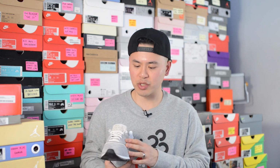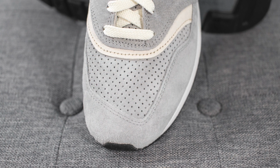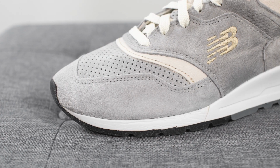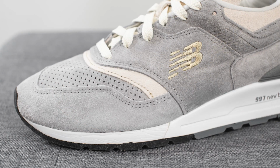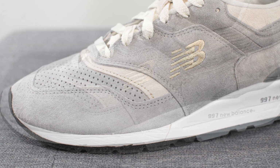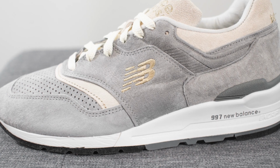So diving straight into the shoe, the upper is constructed out of suede. And as with most made in USA pairs, the suede on this shoe was beautiful. On the toe box, you can see the suede has this perforated look to it, and then surrounding the outer edges, we have this flat gray suede. Next to this, we have this tan suede, and then covering the mid panel of both sides of the shoe, again, we have that gray suede, and embroidered in the center, we have the flying New Balance logo.